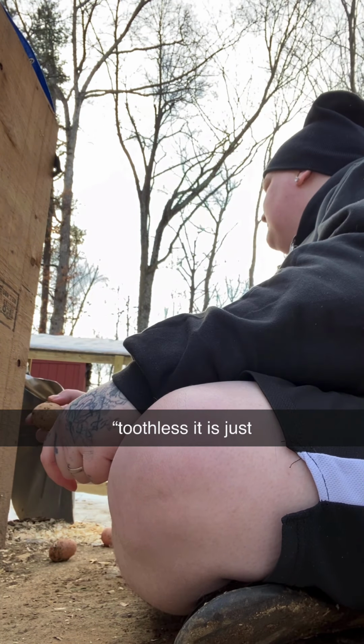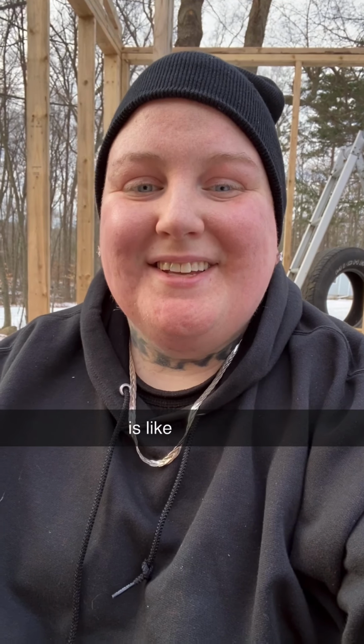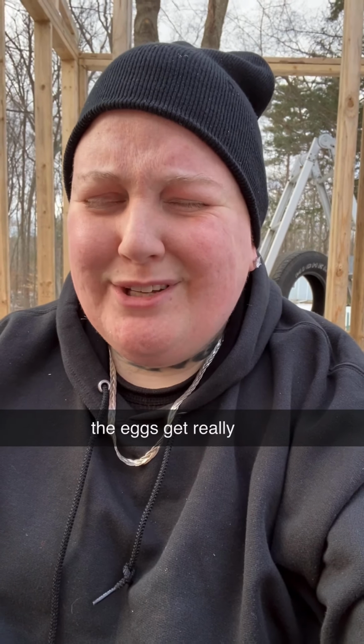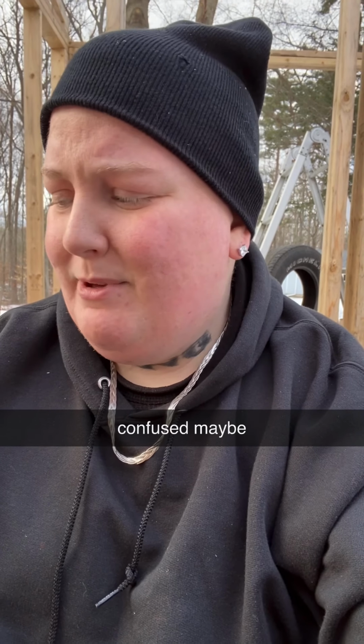Toothless, it is just me. Pretty sure my hen is in there laying now, so I can't move her. I did look all throughout the big coop with a flashlight and I can't find the extra egg. Maybe the marker I was using, since it wasn't black, it was brown, is somehow washing off because the eggs get really dirty. I might leave these eggs and just remark all of them because I'm really confused. Maybe I'll mark them more.